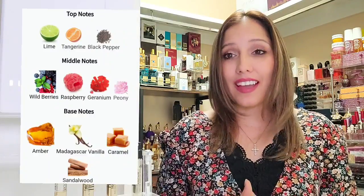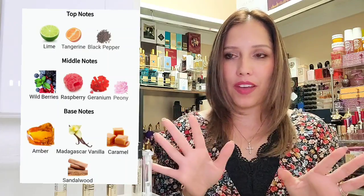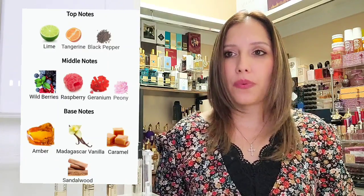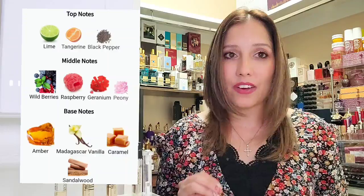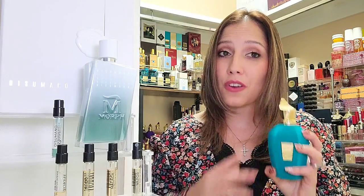Oh, definitely. So in this fragrance, oh man, the notes are top: lime, tangerine, black pepper. That's all we have in the top. In the mid, we have wild berries, raspberry, geranium, and peony. And in the base, we have amber, Madagascar vanilla, caramel, and sandalwood. Heavily compared to Xerjoff's Herba Pura, heavily everywhere.